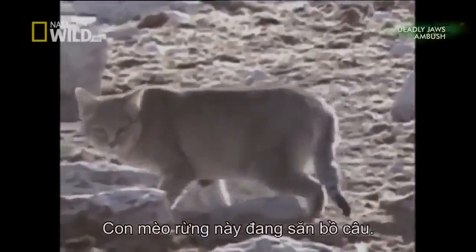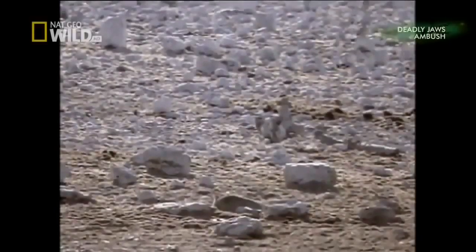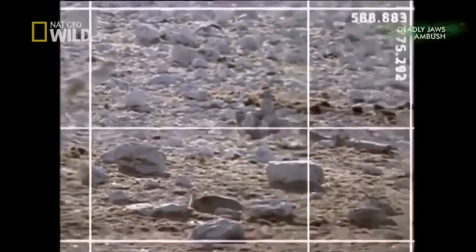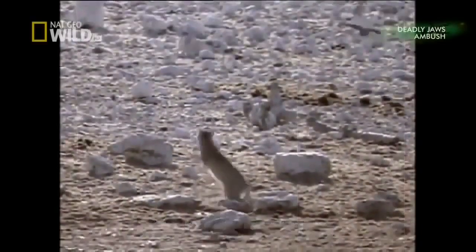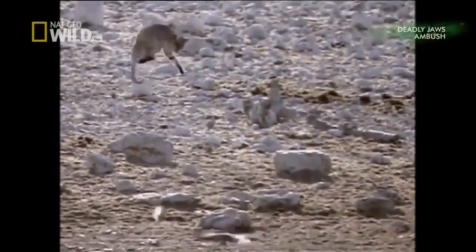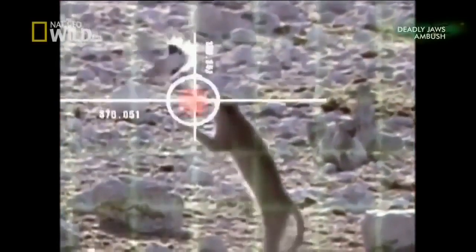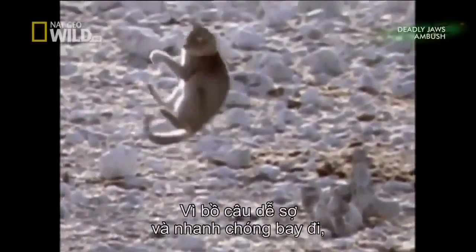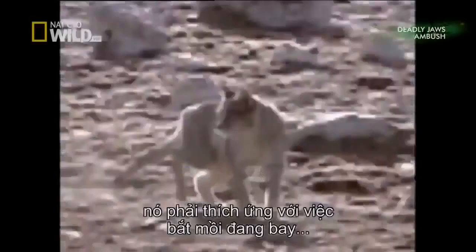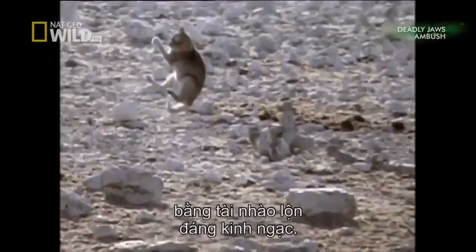This cat's hunting doves. It waits for its chance, still and silent. Doves are easily scared and quick in flight, so the wildcat has adapted to catch them mid-flight by some astonishing feats of gymnastics.